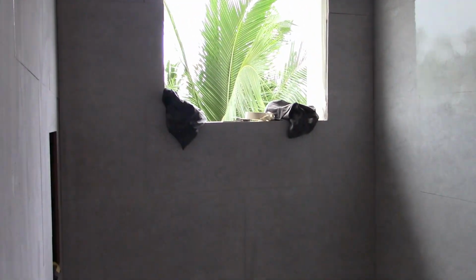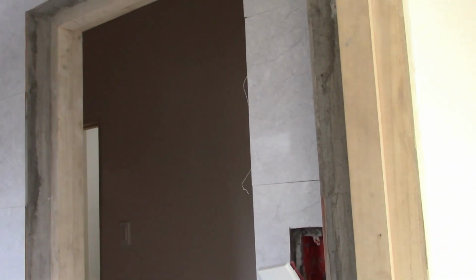There's no window in there yet. We're going to pop that in probably in a day or two. It's sitting there. We just haven't put it in. We're waiting for the guy to finish this room because it was quite a bit of tile work to be done. Like I said, we're going to finish the floor here pretty soon, so those bathrooms are almost completed.